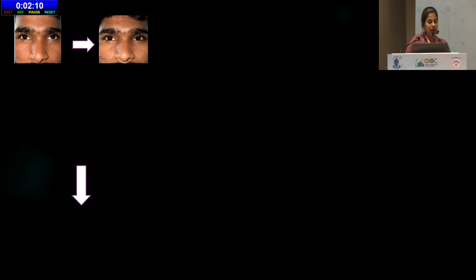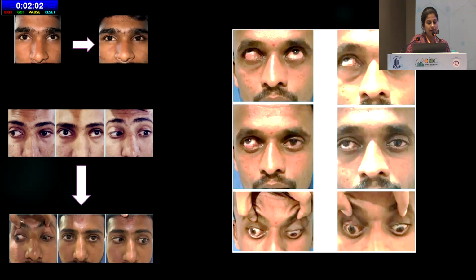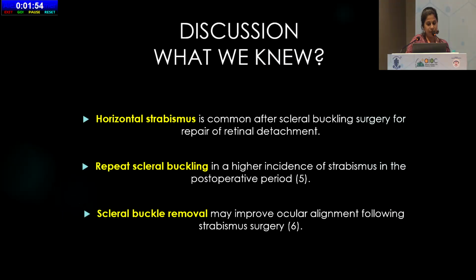This is a patient who had hypertropia, underwent a conventional SR recession, the patient with exotropia who underwent adjustable lateral rectus recession, and this is the patient who had the buckle infection removed, following which the IR was severely damaged and IO muscle transposition was done as IR couldn't be retrieved.